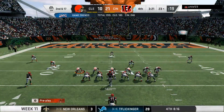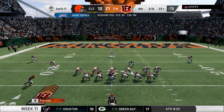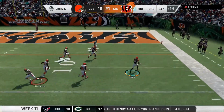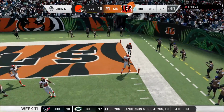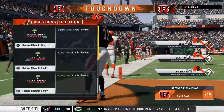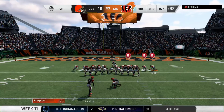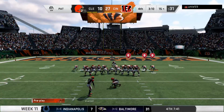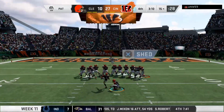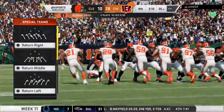Clock continuing to run. They'll probably wind this all the way before snapping it on second down. On a jet sweep, they get this to Cooks. And he's got room. And he will take it on in for a Bengals touchdown. Brandon Cooks with touchdown number 7 on the year. And the Bengals use the short field to their advantage as they cash in for 6. Zerline good with a PAT. And the lead is up to 18 now.